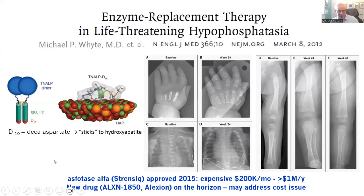So this drug, asfotase alfa, Strensiq, was approved in 2015. It's very expensive. It's about $200,000 a month. And to treat an adult with metatarsal fractures for something like this, it can be well over $1 million a year. Good news is that there are new drugs coming.